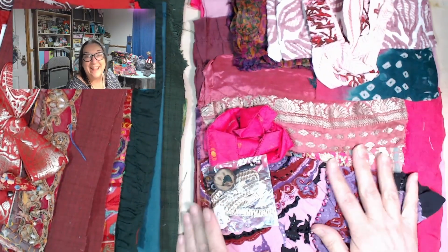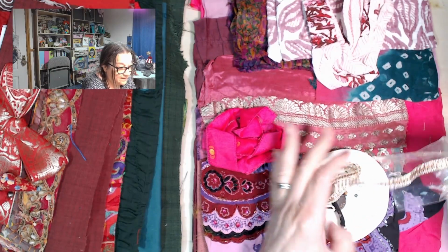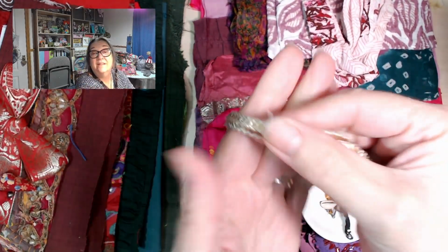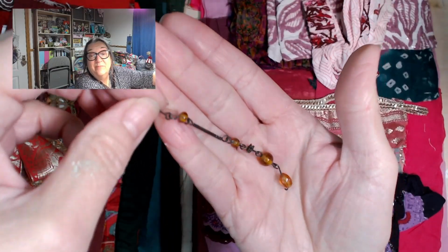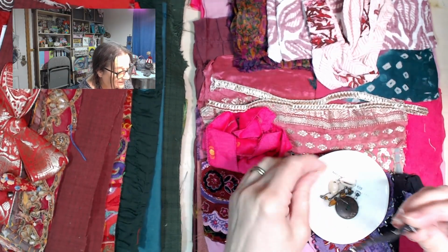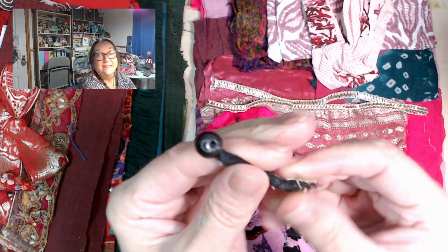Okay, so this is the pink pack now. Let's look at the little extras again first. So we've got a nice little trim. Always handy to have a little bit of trim like that. A couple of cowrie shells, some really pretty amber coloured beads on a little dangler. I like making danglers to hang off my art journals, but actually just something to hang as a pretty decoration. I don't know what that is, but it could easily become part of an art doll or something.